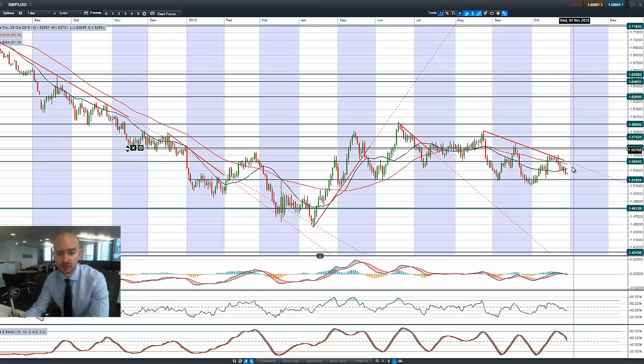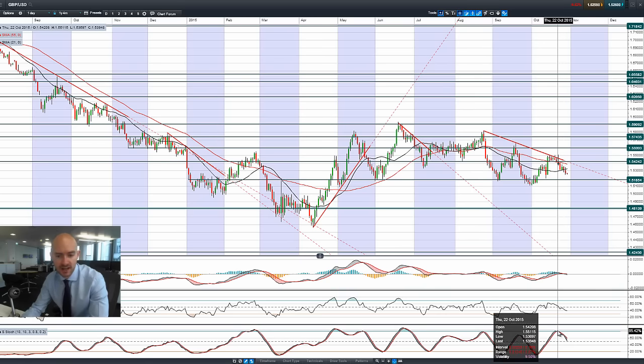Cable as well, drifting lower as that dollar strength comes in rather than sterling weakness. But 1.5185 is the next logical potential support level. Bearish cross on the MACD. We had a sell signal on the slow stochastic a number of sessions ago, and the RSI is neutral. But certainly, if we are in the backdrop of a stronger US dollar and we get a good GDP figure today, there could be further moves in the dollar.